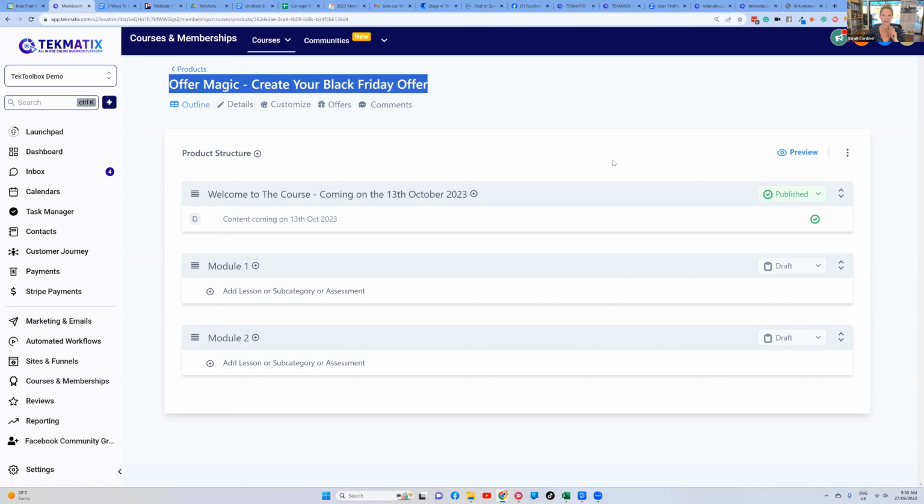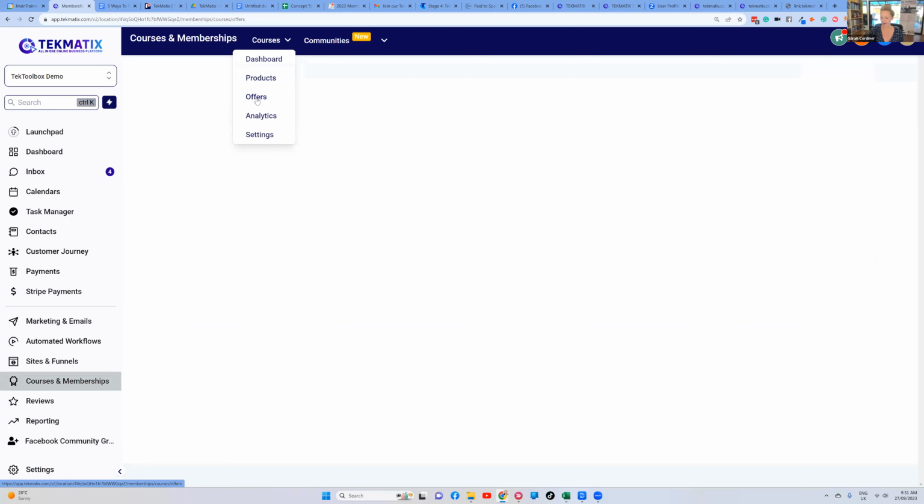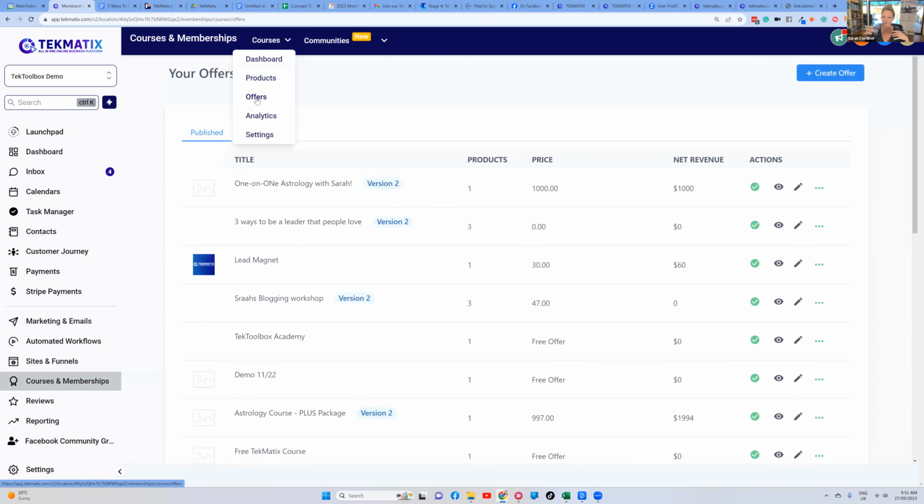Now we need to create the checkout for it, which is what we're going to be sending out to everyone today to start pre-selling this course and getting some money coming in. So we're going to go to the courses section now and click on offers. And in Techmatics, offers means course checkouts or product checkouts. So let's click on that. That's where we're going to create our little checkout for our pre-selling.